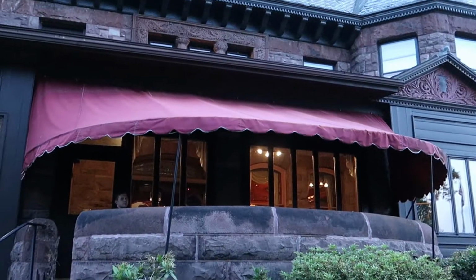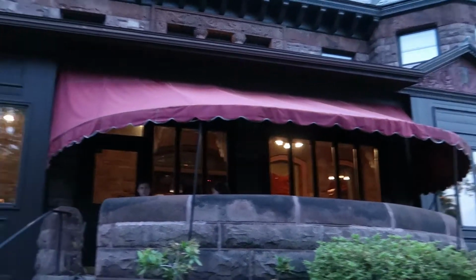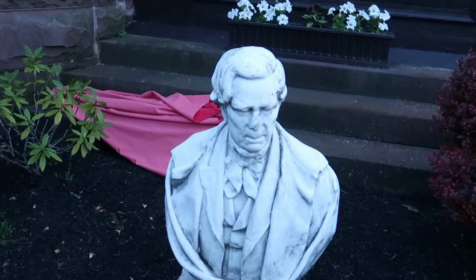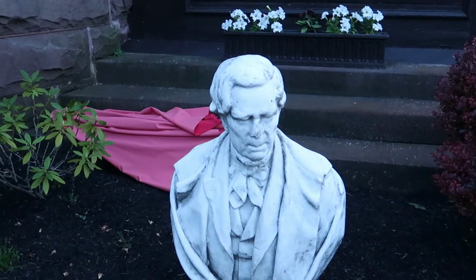And this is Edgar's restaurant. This is where we just had dinner, and I'm imagining this was at one time the front porch of the castle. Beautiful. I'm not quite sure what the story is here, but I don't know. Looks like he's got a broken nose.